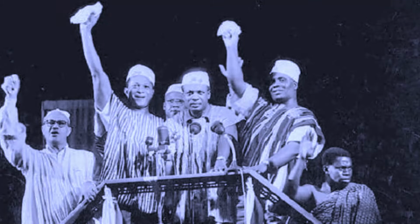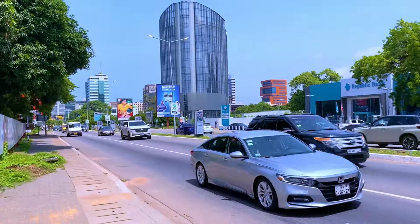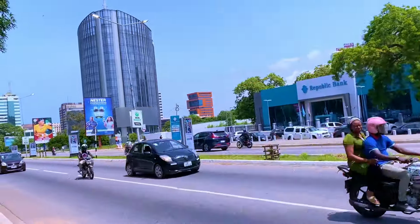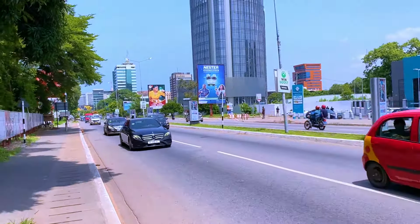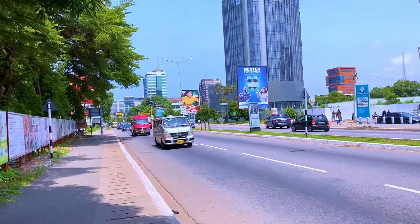Founded in 1957, the Bank of Ghana has always been at the forefront of the country's financial development. Over the years, its head office has moved through several locations, each reflecting the changing times and needs of the institution. However, the new head office is a significant leap forward in design and functionality.